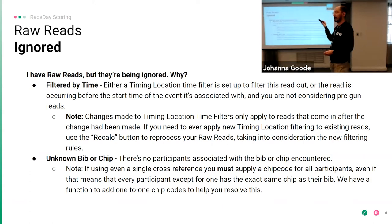Most typically what will happen here is you have the wrong date set. For instance, most typically, it would be a finish location set to start collecting reads tomorrow. So everything's going to get filtered out until tomorrow. That's not good. So you have to go into the location and make sure that date is set correctly. This is the first thing I check when I see filtered by time. I go in, I double check, see if the locations are filtering out. If that doesn't work, I usually check the start time, make sure my start time is on the right day. Usually that's not a problem.